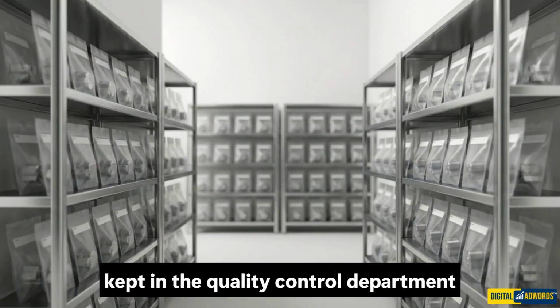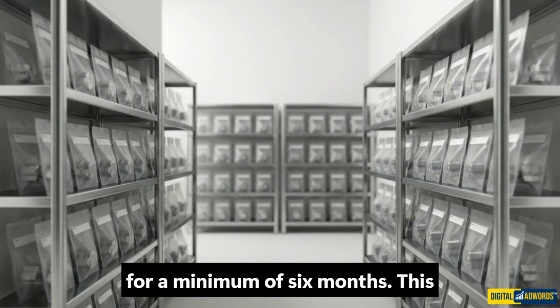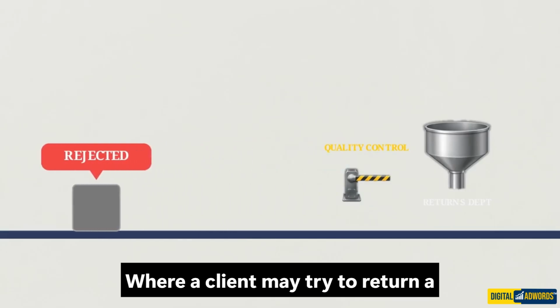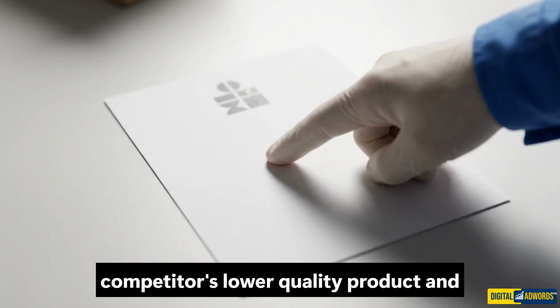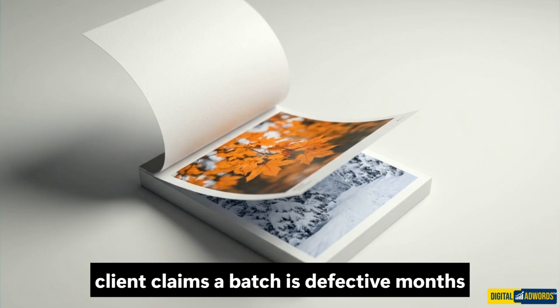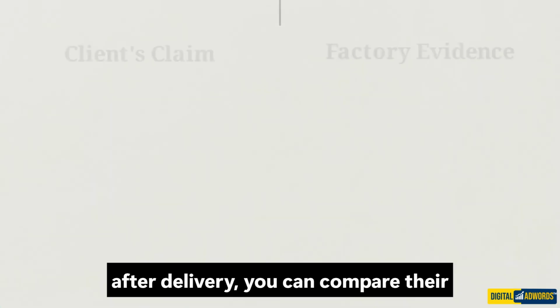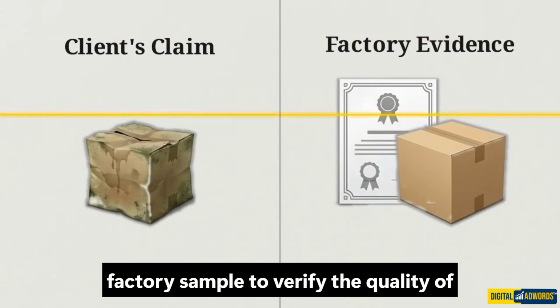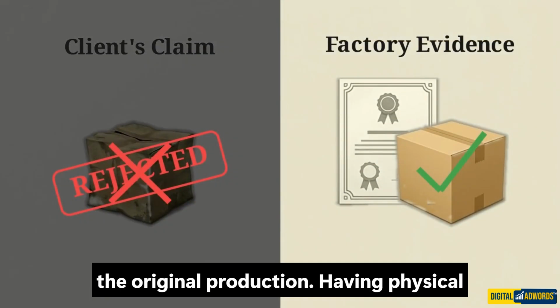These samples are kept in the quality control department for a minimum of 6 months. This protocol is a direct response to claims where a client may try to return a competitor's lower quality product and claim it came from your facility. If a client claims a batch is defective months after delivery, you can compare their unit against your sealed, time-stamped factory sample to verify the quality of the original production.